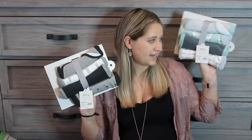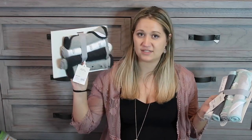And then I got two different types of burp cloths. This is actually a new pattern at Target, and they have little llamas on it. I actually got some llama clothes so I can show you up close. This one is a little more neutral, and then this one has the llama print set that comes with all of their onesies, burp cloths, bibs, all that kind of stuff.